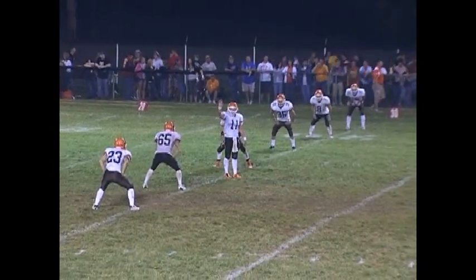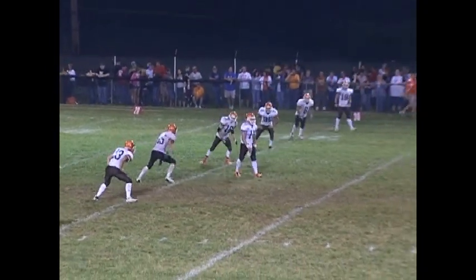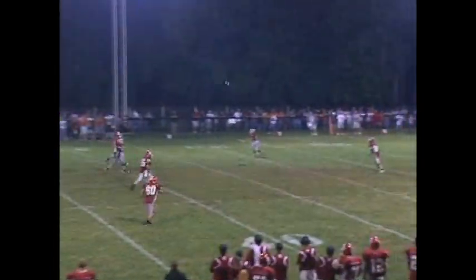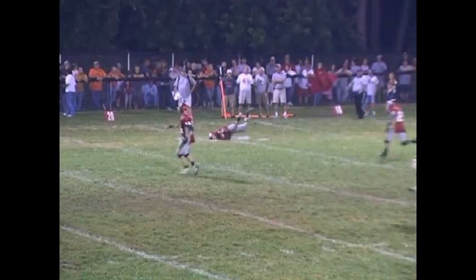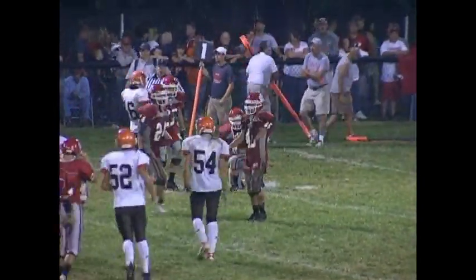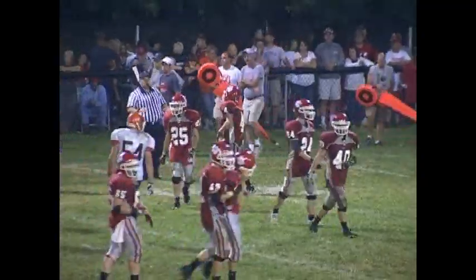Well, I tell you, the Buckeyes offense has not let up at all from where they were in the first half. They've put 2 touchdowns on the board already here in the second half, and have a commanding 42-0 lead. Covered up right around the 20-yard line. I believe that was Connor Stanley that jumped on it.